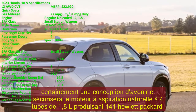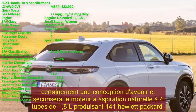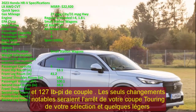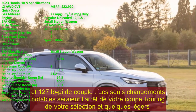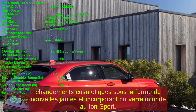This well-known crossover will be a carry-ahead design and will carry the 1.8 L 4-cylinder naturally aspirated engine punching out 141 horsepower and 127 lb-ft of torque. The only noteworthy changes would be the discontinuation of the touring trim from the lineup and some slight cosmetic changes in the form of new rims and the addition of privacy glass to the Sport trim.